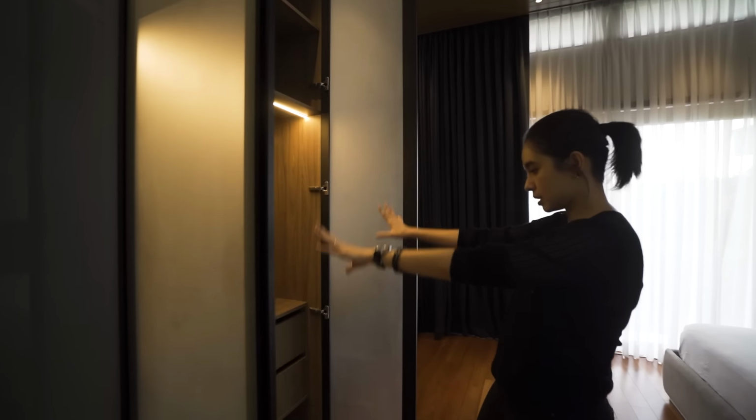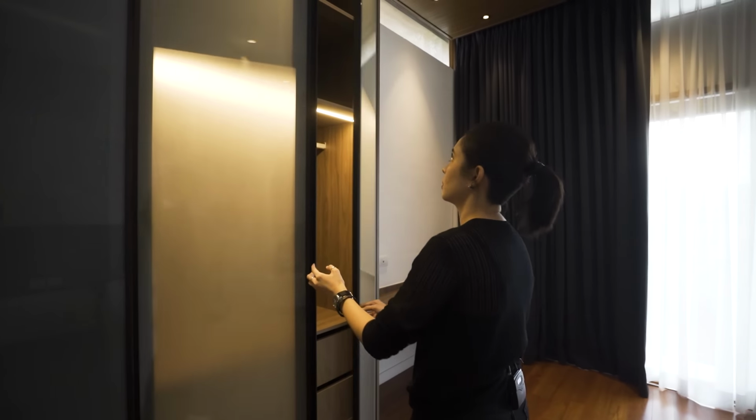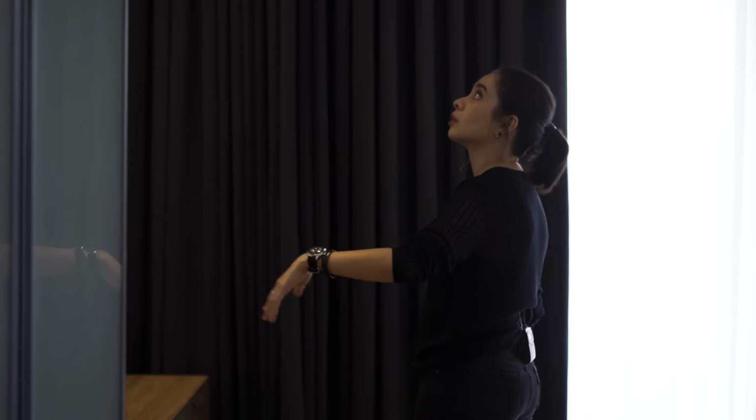So you have hanging space and then drawers and then possibly shoes down below if you want to store shoes there. And then you have your built-in desk over here, which again doubles as your entertainment. And dito na lahat ng outlet.